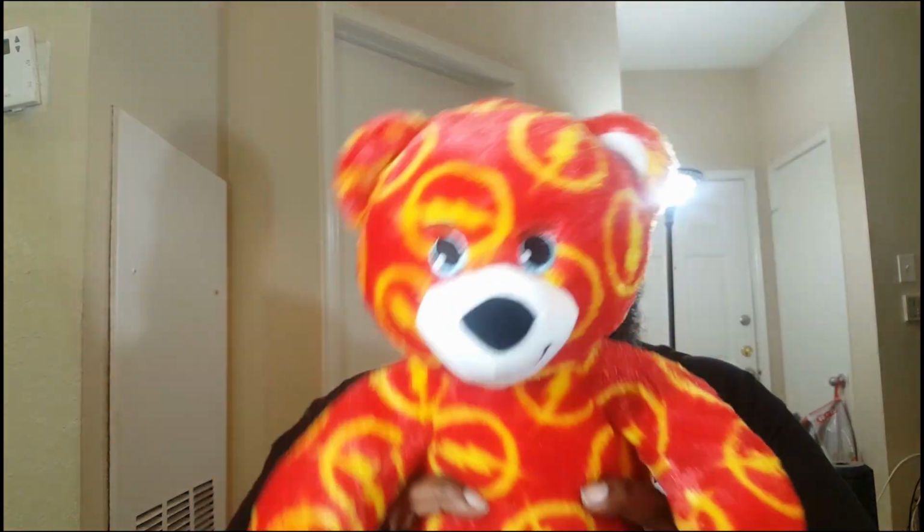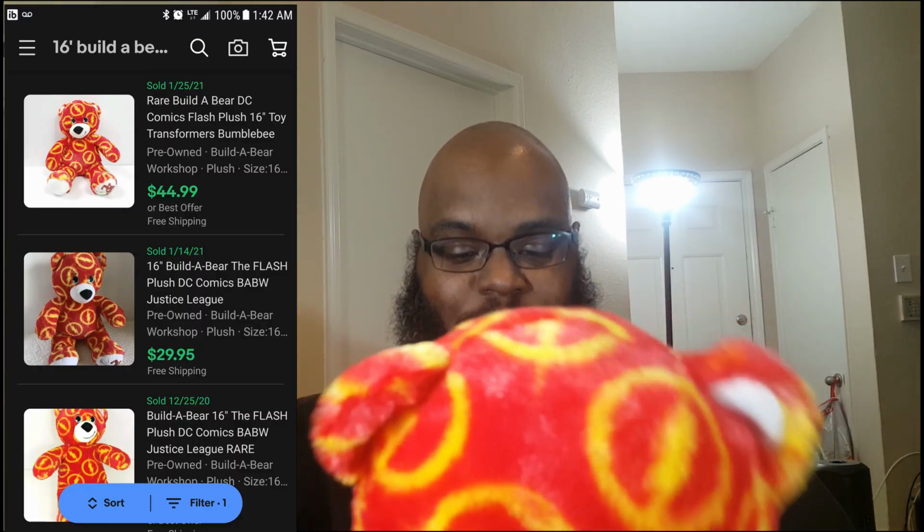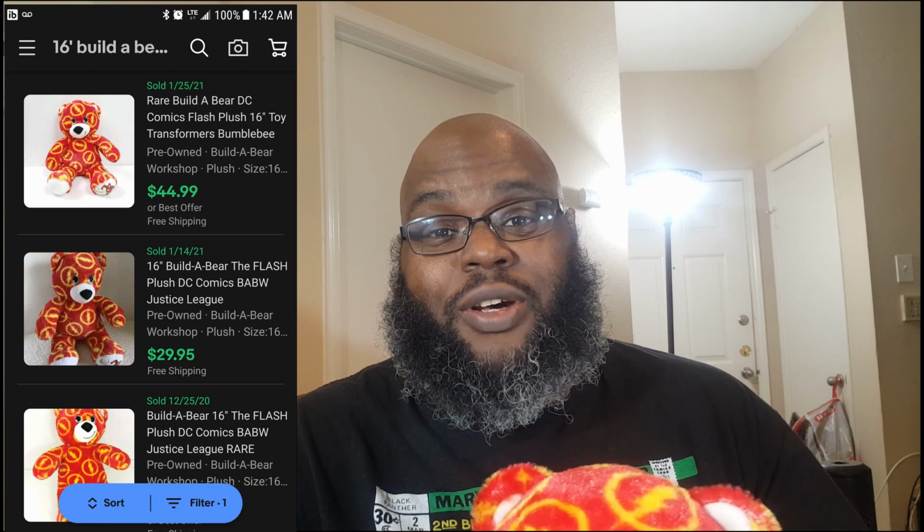So, as you saw, I did end up picking up this Build-A-Bear Flash plush. Comps on this guy still go for $40. I'll throw that on the screen. And, again, it's not the best, but in a 10-minute pinch, you know, 10 minutes to make $40, I'll take that all day.